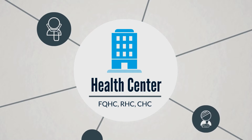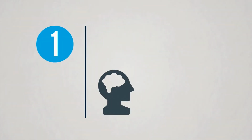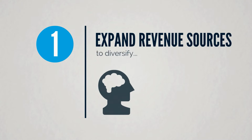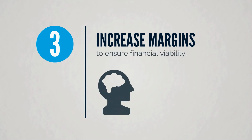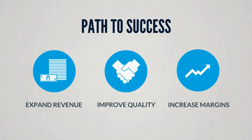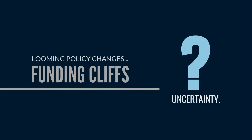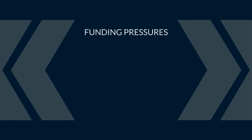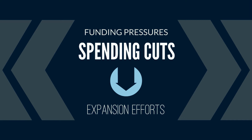Today, if you're a high-performing community health center, these 3 things are on your priority list: expanding revenue sources to diversify, improving care quality and outcomes, and increasing margins to ensure financial viability. Obviously, all 3 need to be addressed. But looming policy changes have created a future of uncertainty.